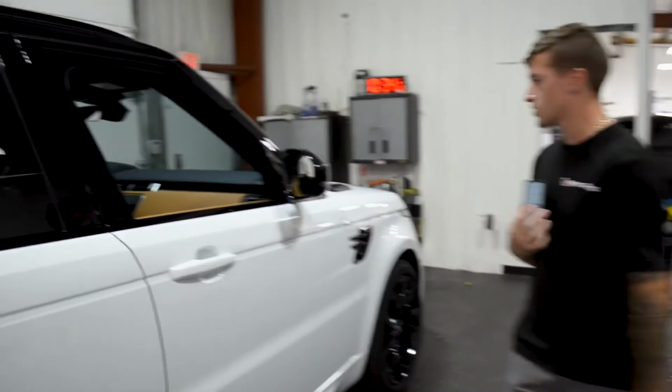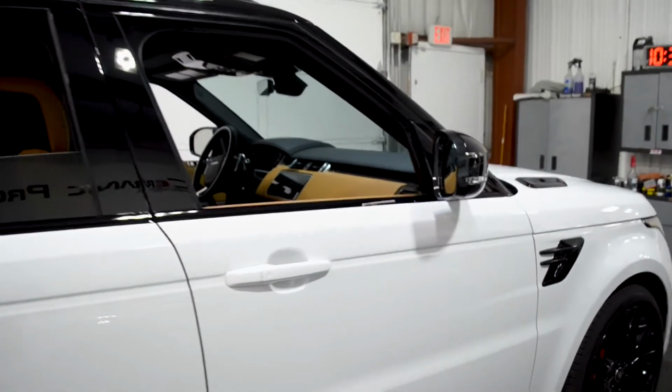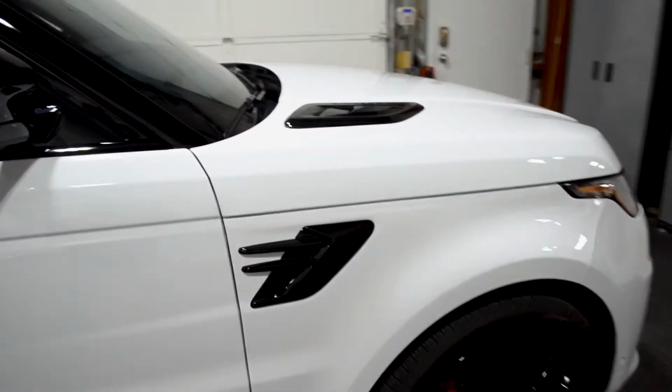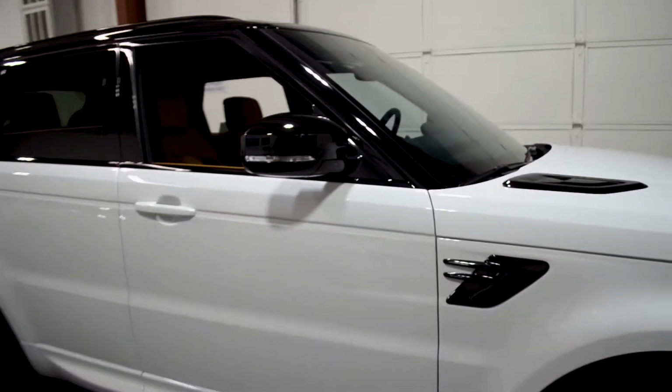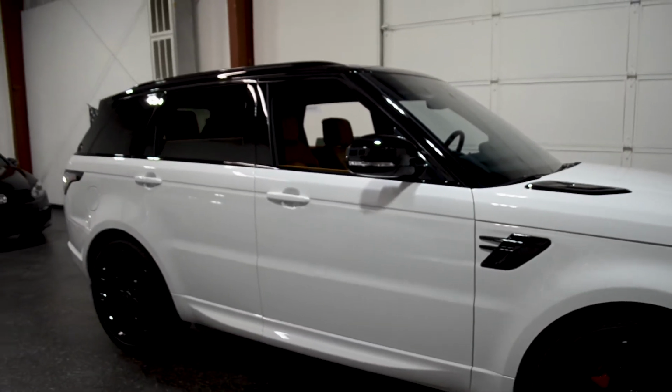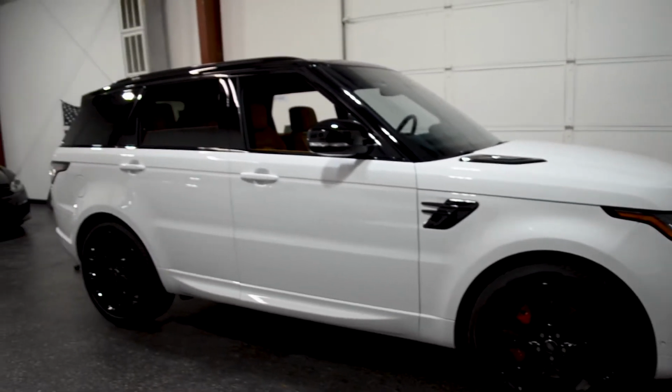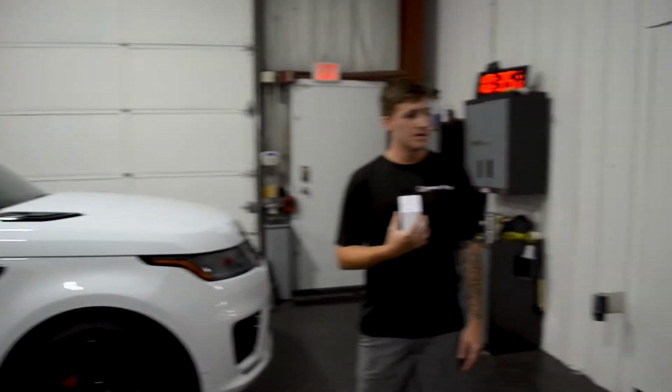We have a Range Rover in here, also a paint correction and ceramic coating. This is gonna be a 5-year coating, so 2 layers will go on this beautiful white Range Rover. We also did XR on the full windshield for 88% heat rejection there. And then moving right along, we have another Range Rover here.